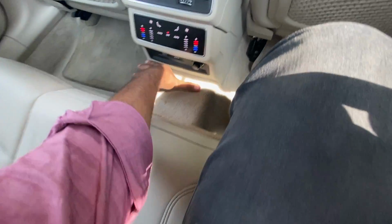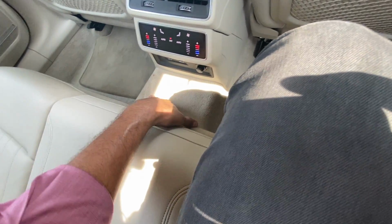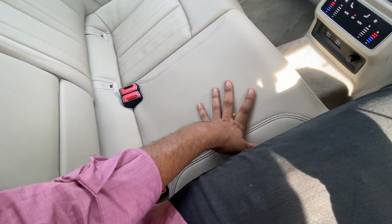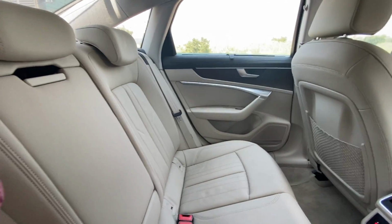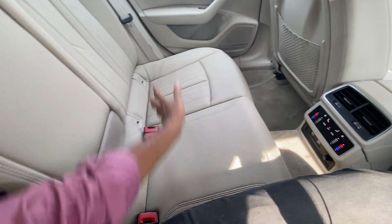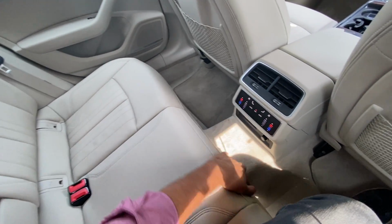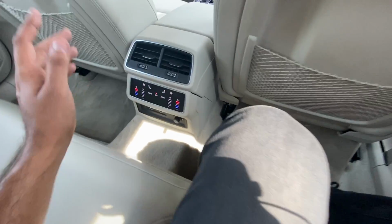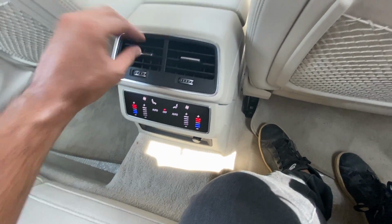However, if you can see this tunnel over here, the central tunnel makes things a bit too harsh for the second passenger, the in-between passenger. So I would like to say that this car is better suited for two people only. The third person can be a child who's sitting over here, but he'll have to keep his legs, one leg here, one leg here.